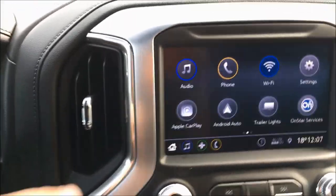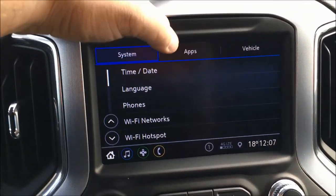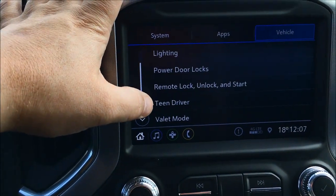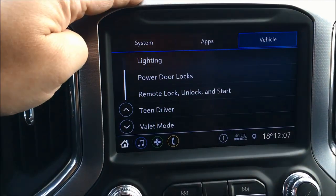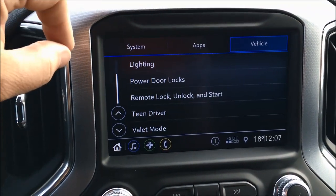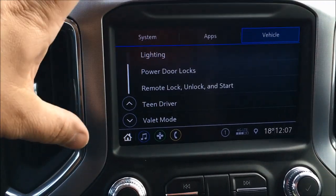We also have, within this, we can go into settings with our infotainment, and we've got apps and we've got vehicle. So we've got some different things in here that we can check out, but we also have a teen driver mode. So you can set warnings. Again, if you have a company truck, or a team driving your vehicle, you can set warnings for speed. You can see different things like that.